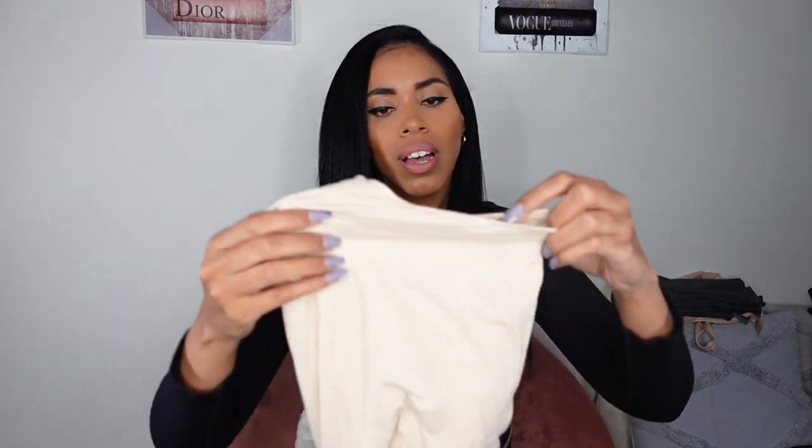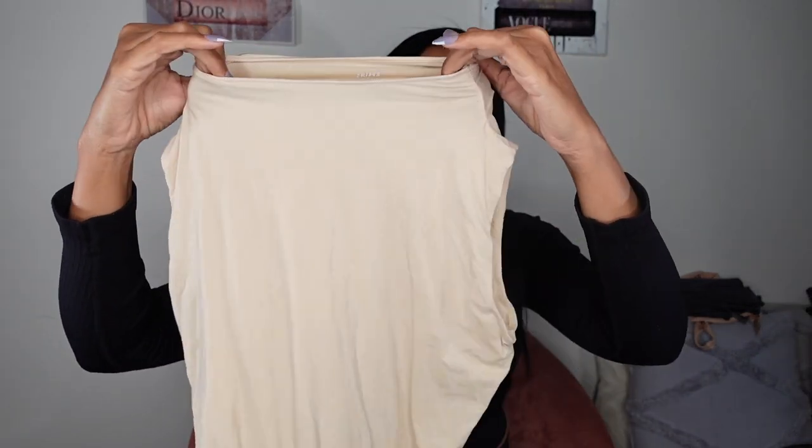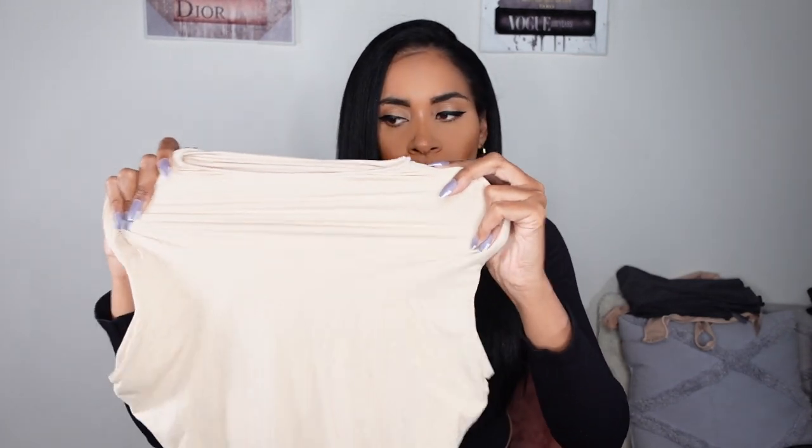This is another Skims top. I'm loving the high necks. This color is so cute, and I think I wore this in one of my videos, maybe the perfume video. And when you wash these tops, they snap right back into place. They're very stretchable, as you can see. They are lovely. I'm so obsessed with Skims, guys.